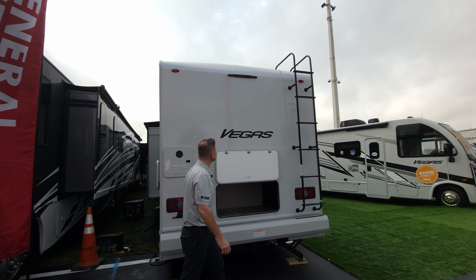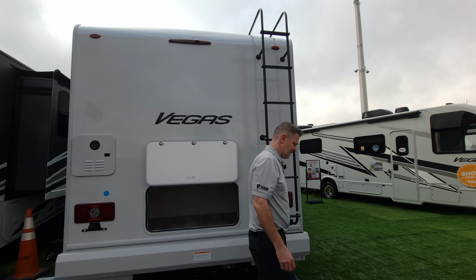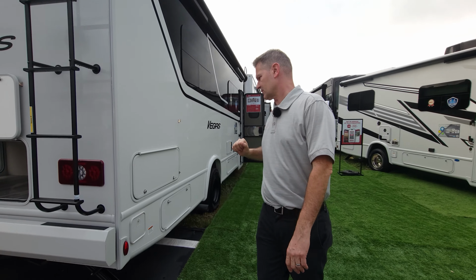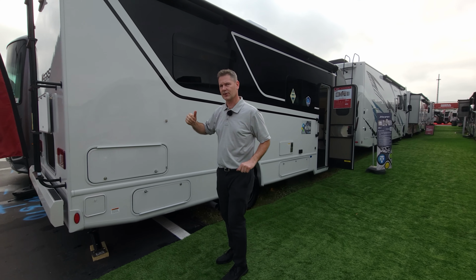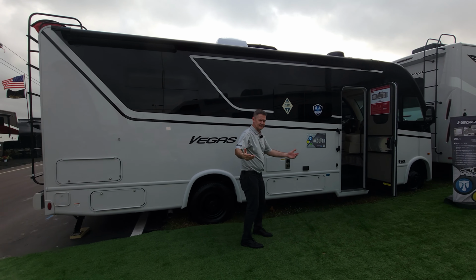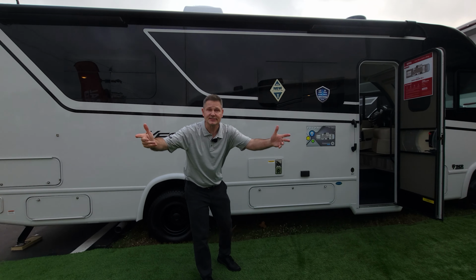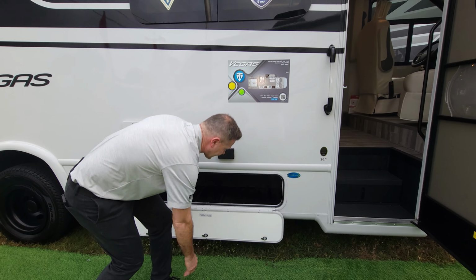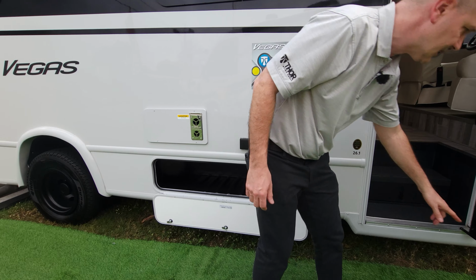Steel bumper on this, ladder that leads you right up to the roof, and then a backup camera, and we'll show you how to work that at a moment's notice. We have a nice awning, so if you get a little rain, maybe a little sun, too much sun, you can go ahead and throw that out. Nice big storage bay here for your camping chairs or your fishing poles.